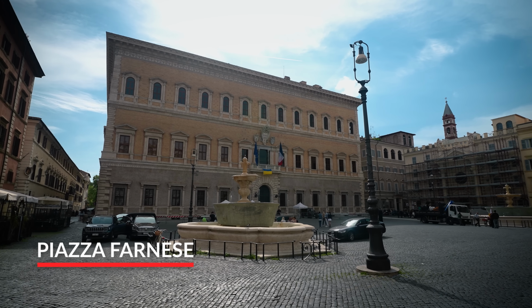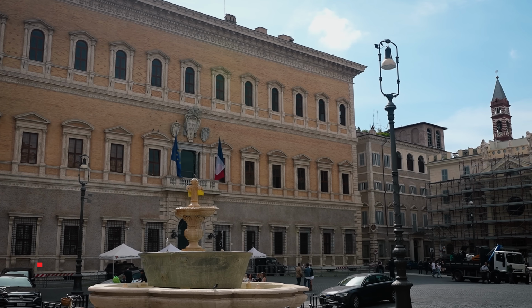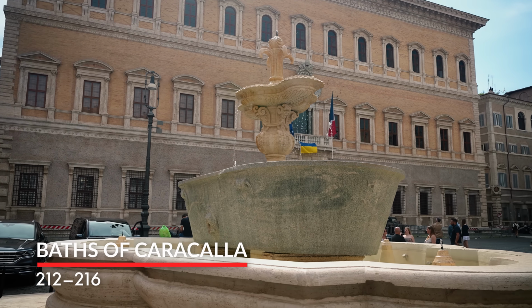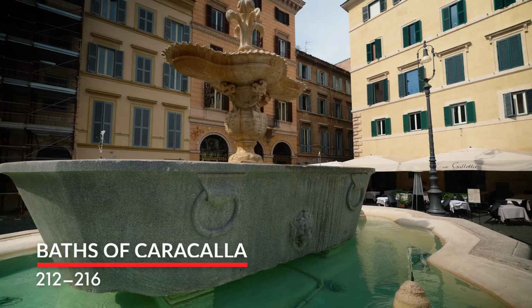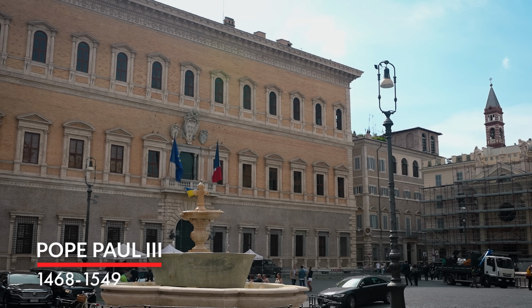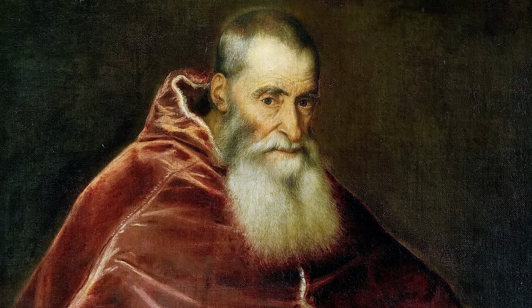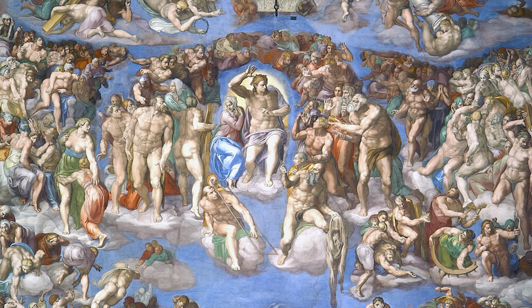Piazza Farnese is just off the noise of Campo de Fiori, but it's a different Rome here. Slower, heavier. Two massive tubs, looted from the baths of Caracalla, sit like monuments to empire. Behind them, Palazzo Farnese, now the French embassy, once home to Pope Paul III, born Alessandro Farnese, who commissioned Michelangelo's Last Judgment, a pope with taste and power.